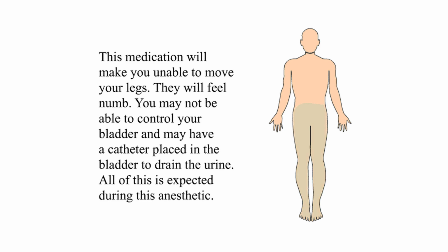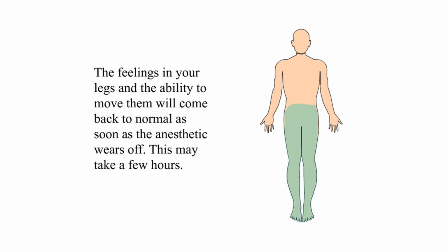This medication will make you unable to move your legs. They will feel numb. You may not be able to control your bladder and may have a catheter placed in the bladder to drain the urine. All of this is expected during this anesthetic. The feelings in your legs and the ability to move them will come back to normal as soon as the anesthetic wears off. This may take a few hours.